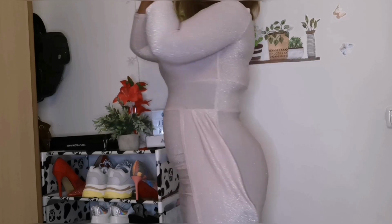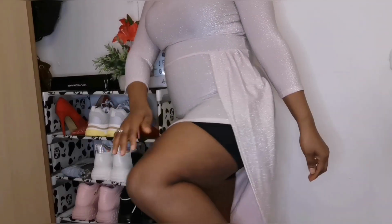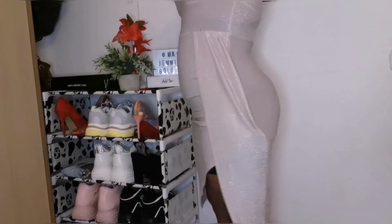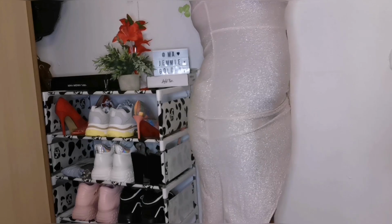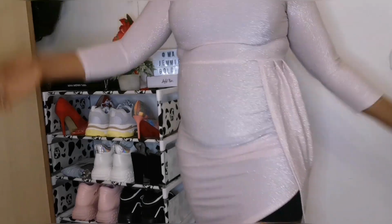Other than that, it's so beautiful. There is a cut here. Don't mind me. So that is the clothes, the clothing part.